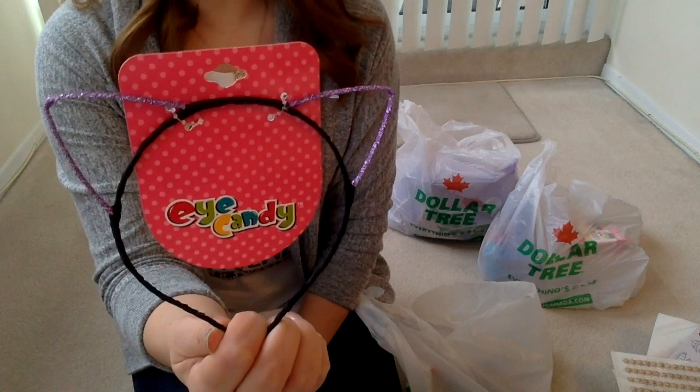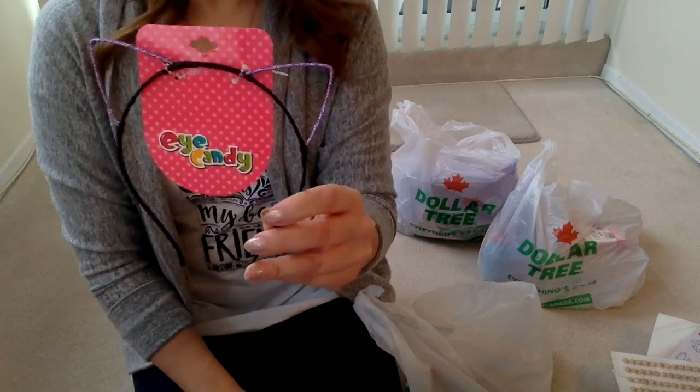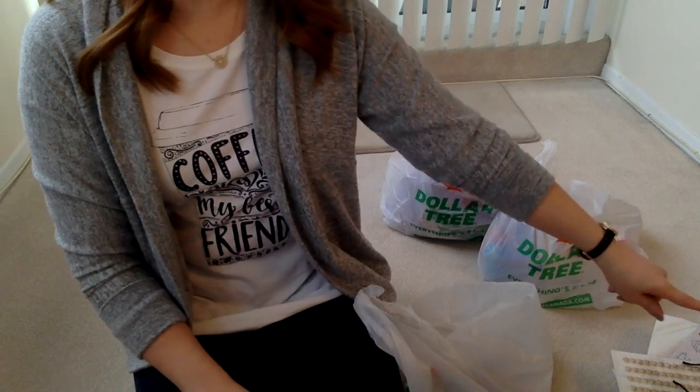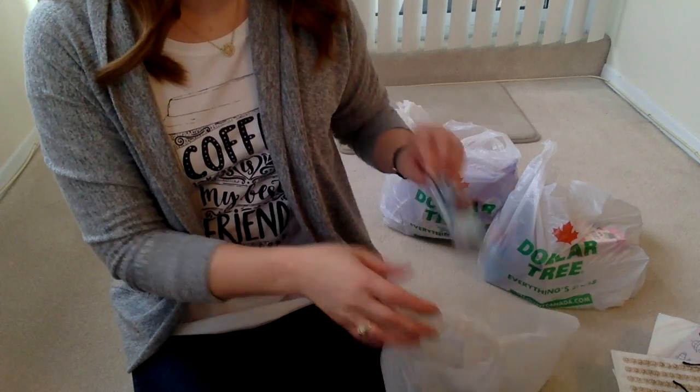This was actually 50 cents. It wasn't even $1.25, probably because of the quality. I hope she's still in the hairband phase, because I think that's really cute, and I want her to wear it around me all the time.